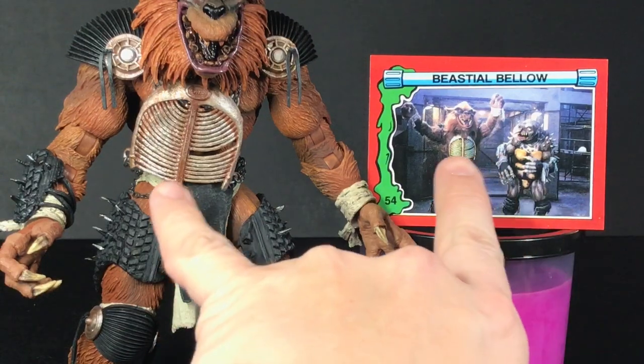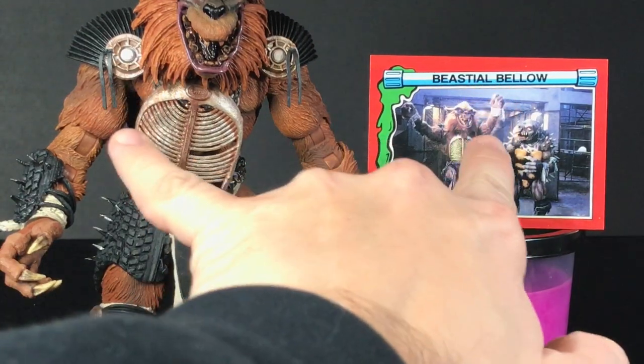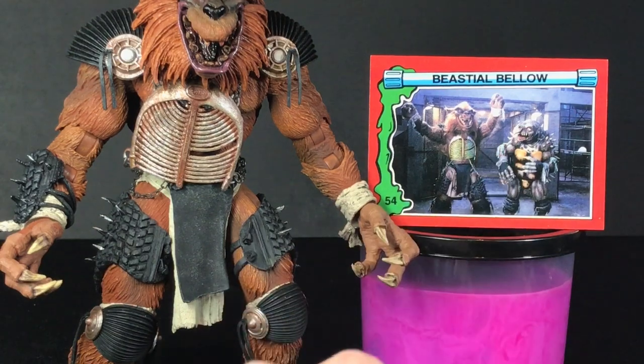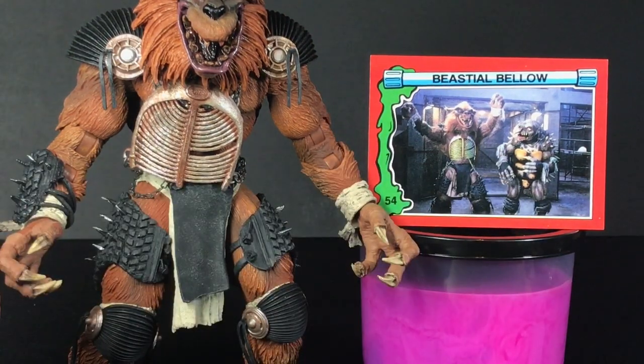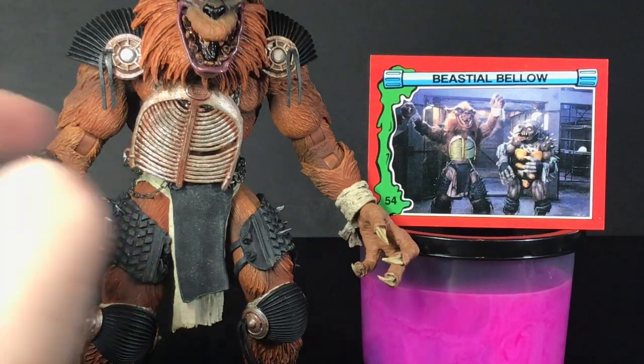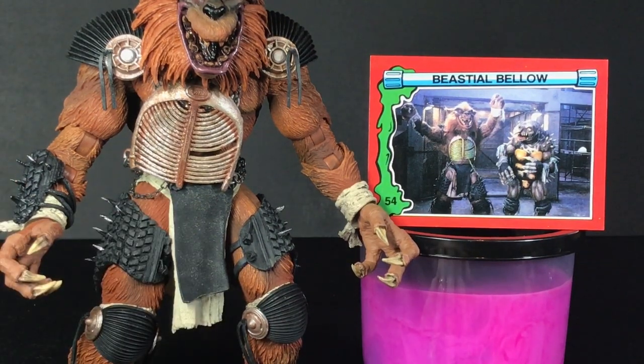All right, so here's a look at how Rahzar looks in the movie compared to this toy. As you can see, the chest plate looks really good. He's got the shoulder pads, but you can't really see them in this picture. His arms aren't symmetrical. He doesn't have this tire armor on both sides, because in the movie, when he first appears to fight the turtles, he's holding a shield. So he only has the wraps on that side.